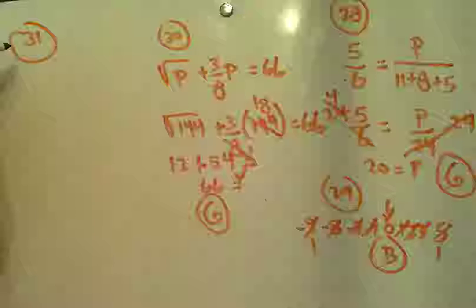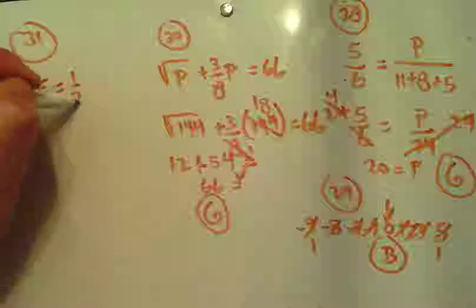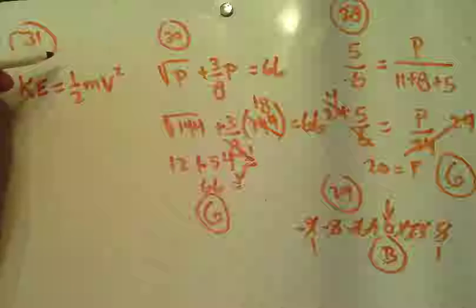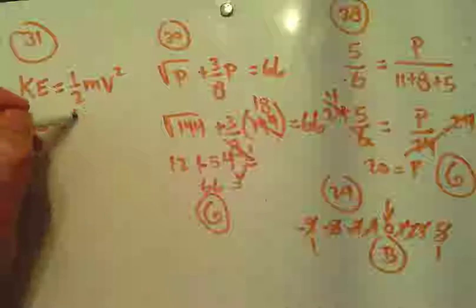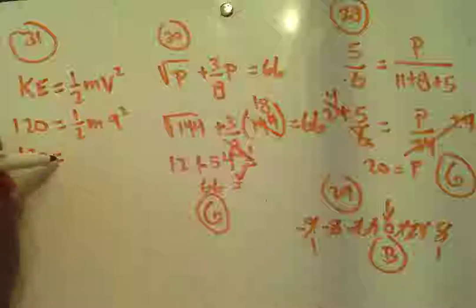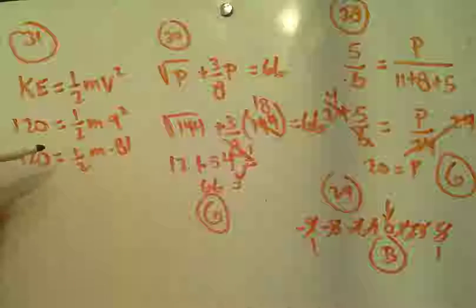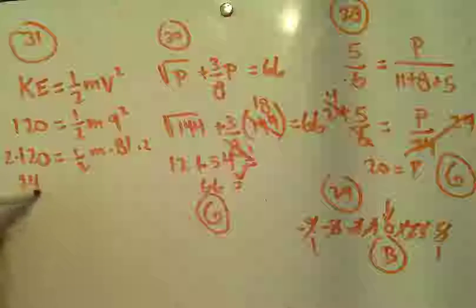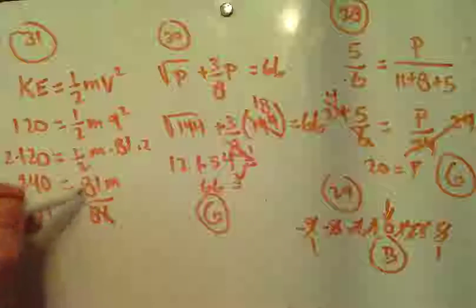31. 31 says kinetic energy is equal to 1/2 mv squared. We know that the velocity is 9, the kinetic energy is 120. So 120 equals 1/2 m times 9 squared. So 120 equals 1/2 m times 81. And we want to solve for m. So I'm going to multiply both sides by 2. 240 equals 81m, and divide by 81.